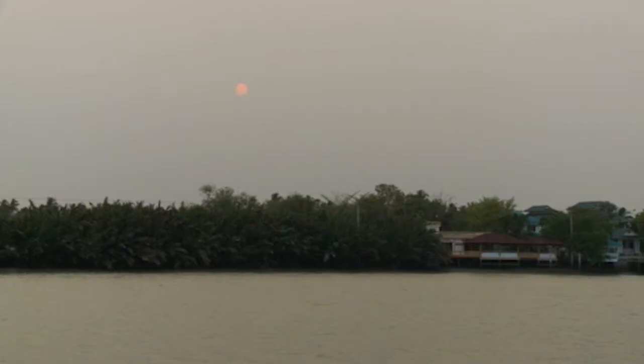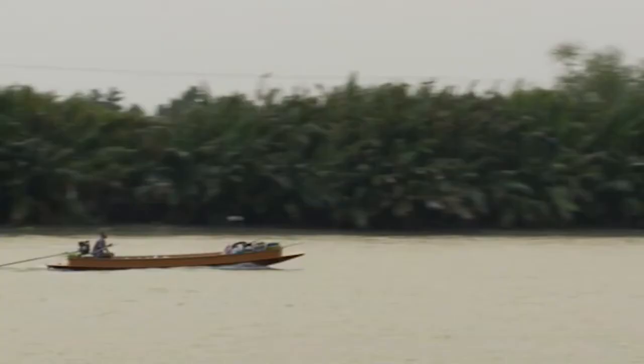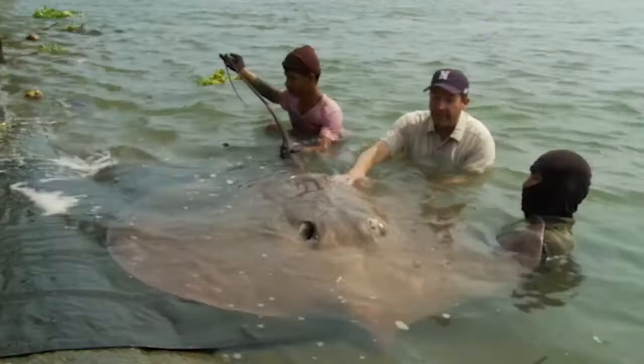Most people, when they think of a stingray, probably think of an ocean fish. What most people probably don't realize is that three of the largest freshwater fish in the world are stingrays. Like this fish, it's a giant freshwater stingray. A stingray in freshwater that reportedly grows up to 1,000 pounds.